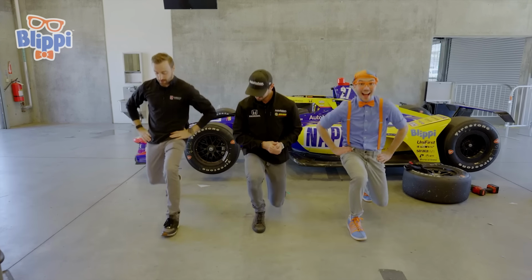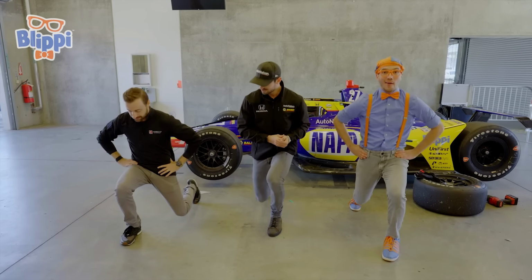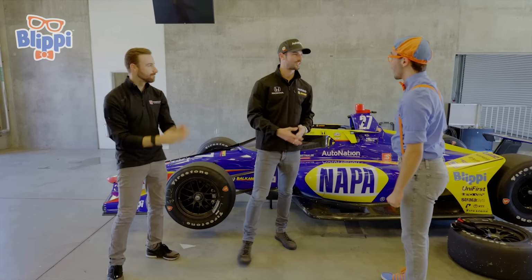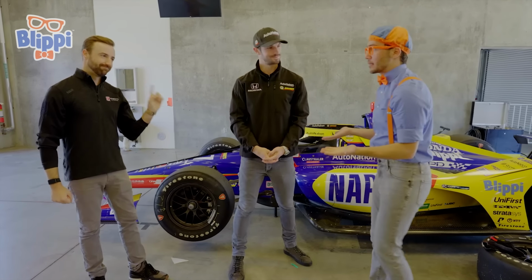Switch legs. That's good, guys. Make sure you get both of them. Yeah, do one more. All right, so now you warmed up your legs. Good job. Your arms and your neck. So you're ready to drive a race car. Love it. Ready to drive a race car. But I think there might be something else I'm missing.